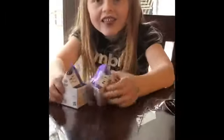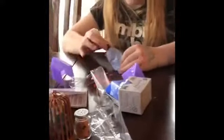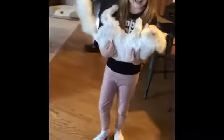Now we have these two little Frozen things that we're gonna open. This will be good. Oops. If you get Olaf, can I have Olaf instead? Maybe. Only if it's Olaf, though. Next one. I have a cute cat. And this cat is fin shaved.